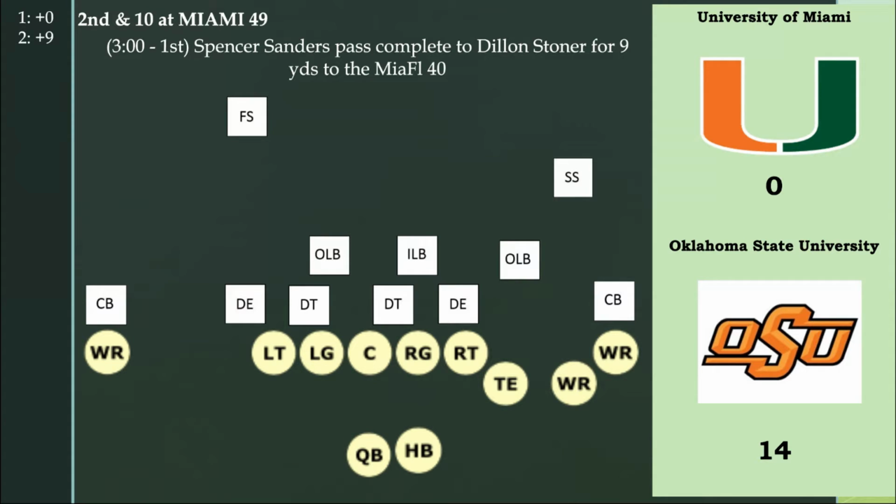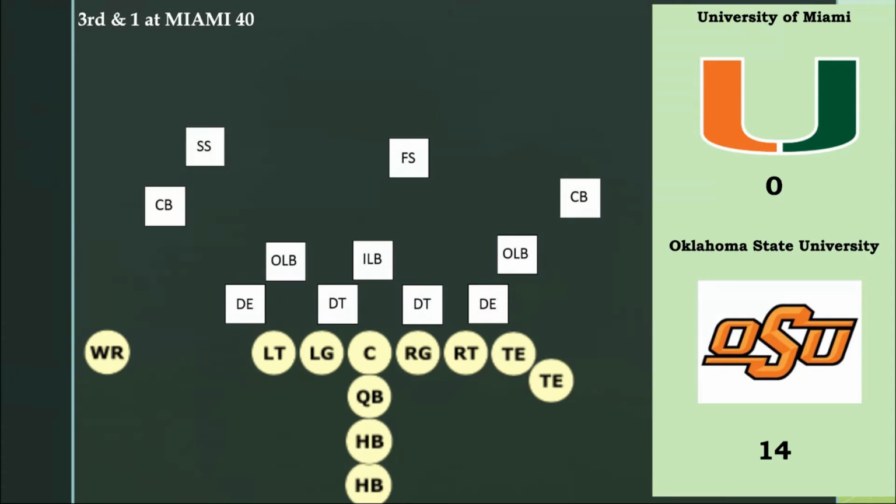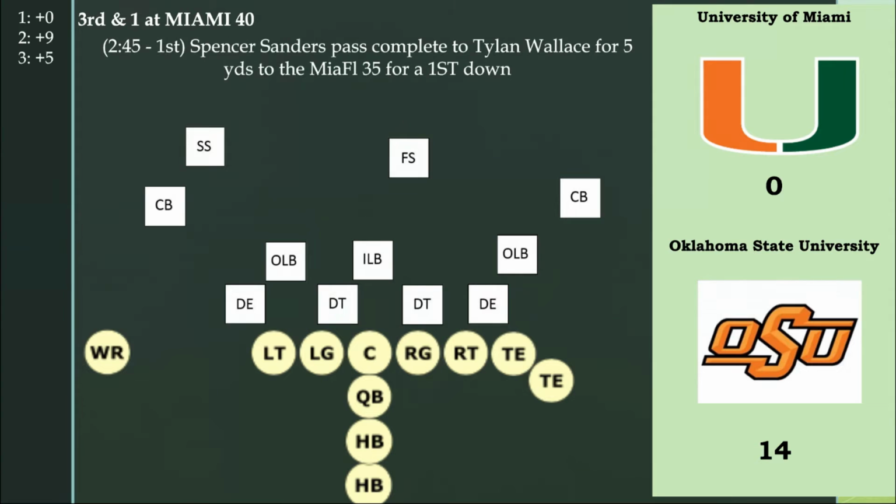So anyway, 2nd and 10, he completes it. This time, again, off of the play action, sucks in the linebackers, opens up space behind, and their receivers just did a good job of getting the catch. So 3rd and 1, they try to get really stacked because, again, we need to stop them on 3rd down. We don't even bother to cover the receiver in the flat, so he just throws it for a quick 5-yard play, and they get a first down.